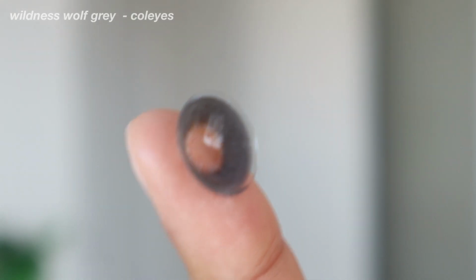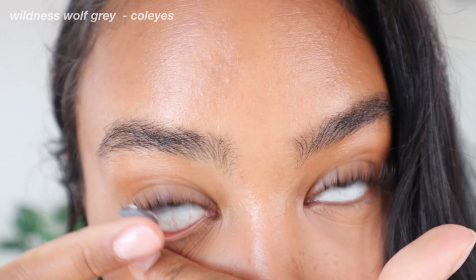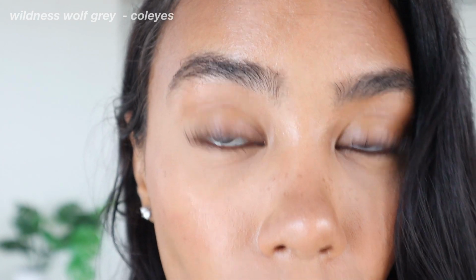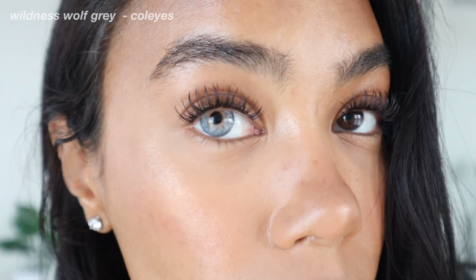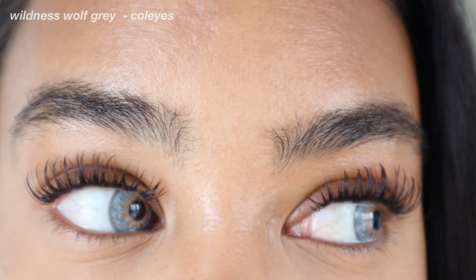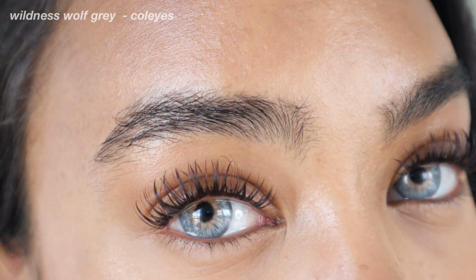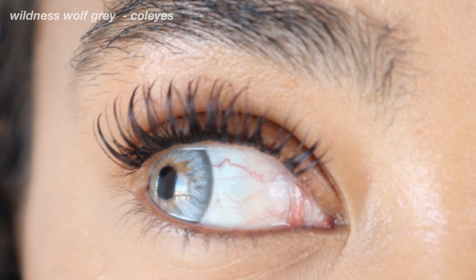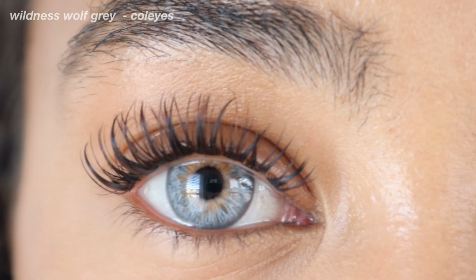Here's another that I think would be great for a Halloween or cosplay costume. This is Wildness Wolf Gray, and this lens makes my eyes look so large. I honestly didn't expect it to look the way that it did when I put it in. From the lens itself, it looks like it's going to be a dark brown, but when you put it in your eyes, it is the most intense bright gray with a peanut butter shade near the pupil. It's 14.5 millimeters, but I swear it feels larger than that. But this pewter gray color with the intense details does make it a very bold lens.